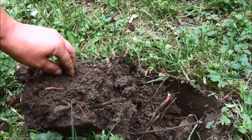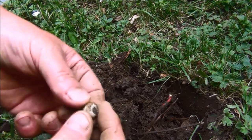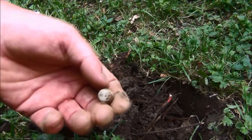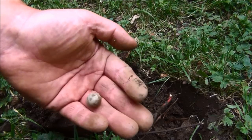This looks like lead, and I'm hoping it's a musket ball. Yes, it is. Very good. Oh, no, it's got a hole through it. It's actually a lead weight, possibly a musket ball made into a lead weight. Not sure, but it's definitely made of lead. And that was reading 84 to 86 on the Deus.